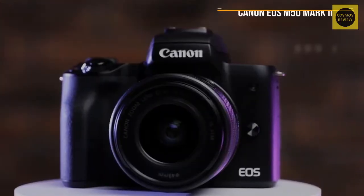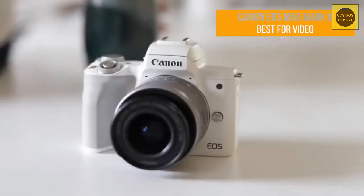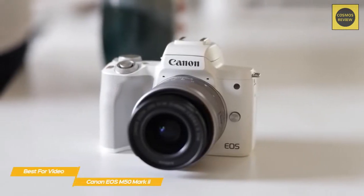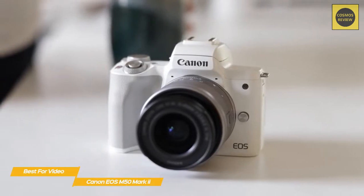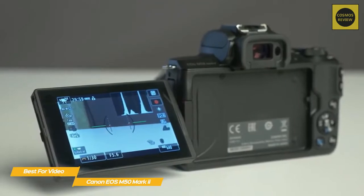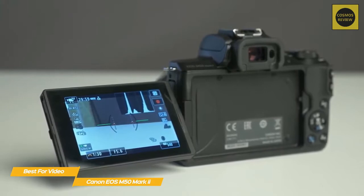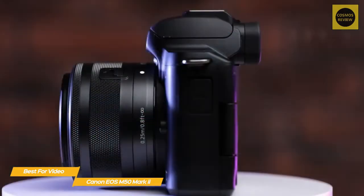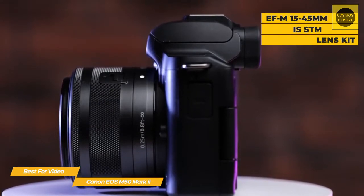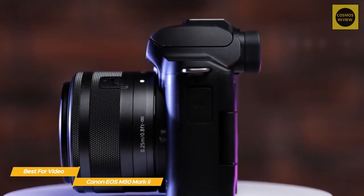First up, the Canon EOS M50 Mark II, our pick for best budget camera for video. The Canon EOS M50 Mark II is a budget entry-level mirrorless camera that's good for capturing family photographs and video, and for enthusiasts looking to move beyond a smartphone. Its mirrorless design and complementary compact lens system make it easy to travel with, and its front-facing touchscreen is useful for selfies and vlogs. Speaking of lenses, the M50 Mark II comes complete with an EF-M 15-45mm IS STM lens kit and is compatible with many EF-M mount lenses.